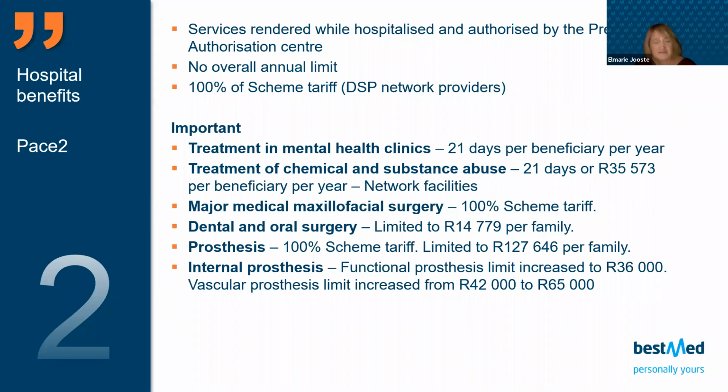And prosthesis, remember, this is the first option in our product range where we cover joint replacements. And then there's an overall limit for prosthesis. And internal prostheses, there are different prostheses, which have different benefit amounts. And these are then the Pace2.